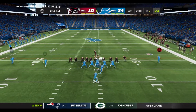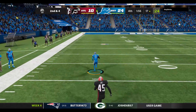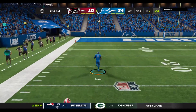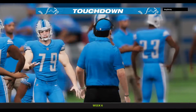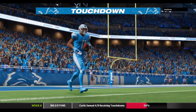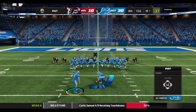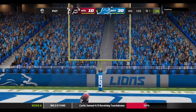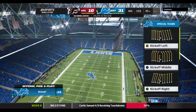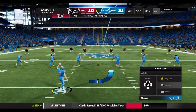And no doubt what they're looking to do is just salt away the final couple of minutes and escape with a win. Now a deep ball going to be caught here near midfield. Touchdown, Detroit. Curtis Samuel, 83 yards. And the Lions are closing in on a 3rd straight win as they widen the gap further here in the 4th quarter. Extra point by Seibert, up and good. And the lead now to 3 touchdowns at 21.